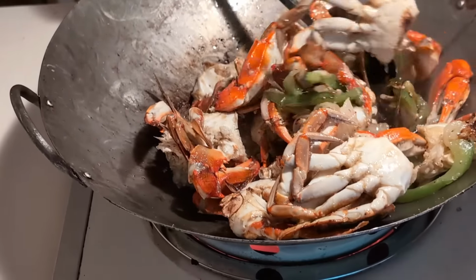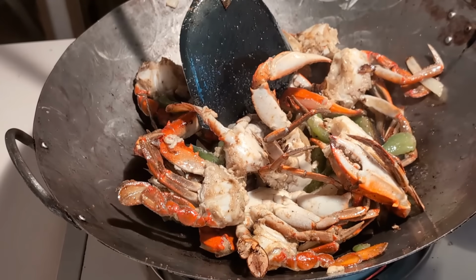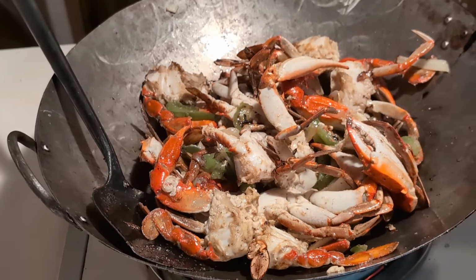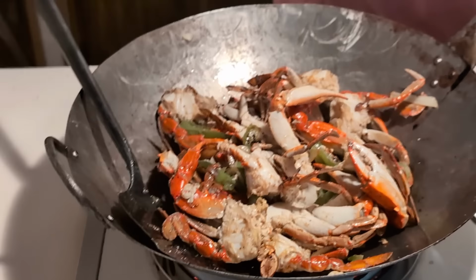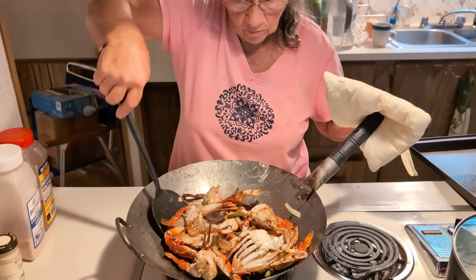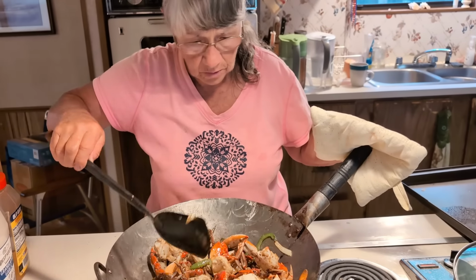Rusty, or what do you want to call it? I'm going to turn down the heat a little bit. It's about medium high. Oh, that looks so, I mean, that really looks good.